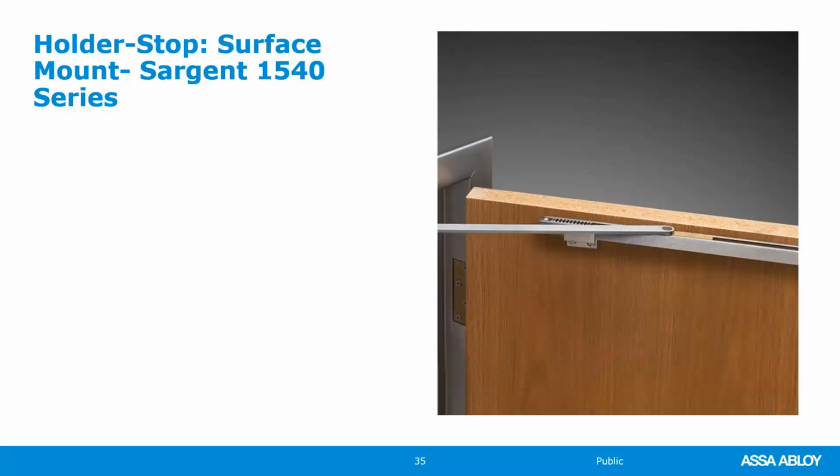This is a completely mechanical stop. The door must be open and then closed. It doesn't do it automatically. This cannot be used on fire rated openings. This does allow for the door to be opened once by a person and stay open until it's shut.